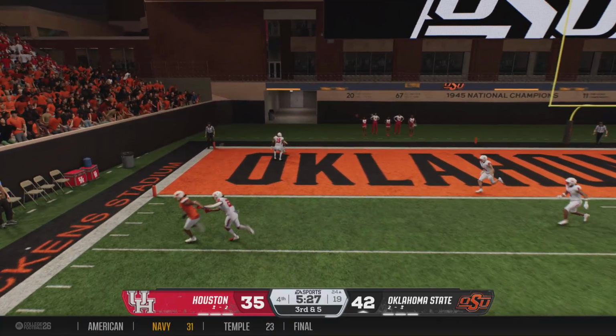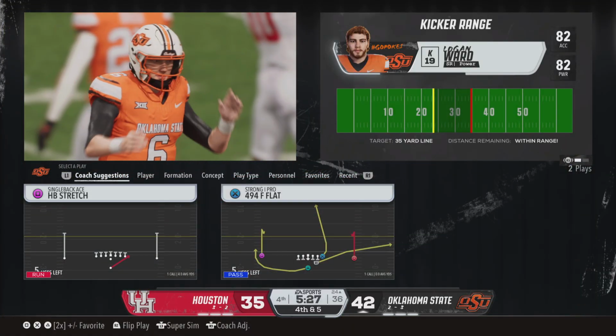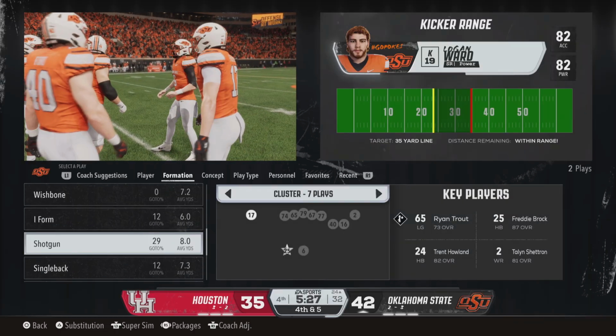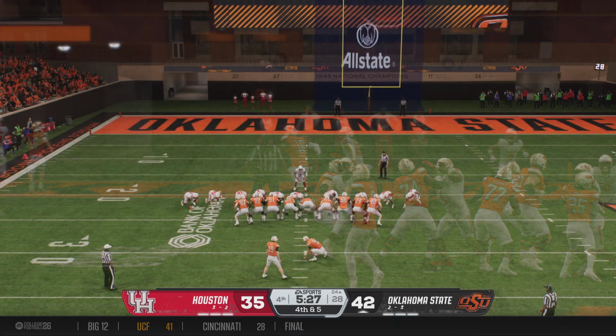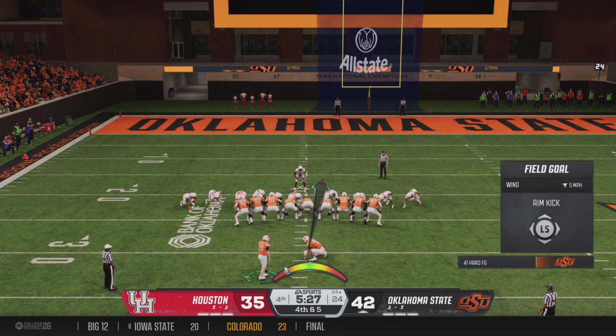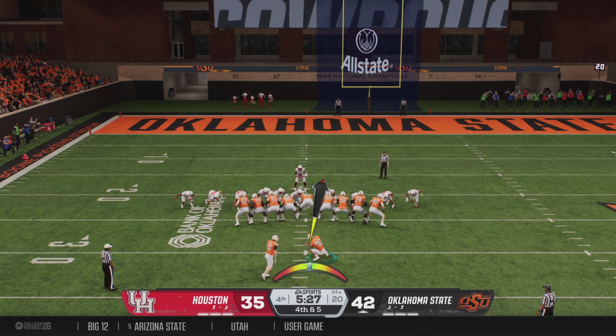Throws to the wideout. And they weren't able to make the connection. They were looking for an explosive play. Once you start to get down here towards the goal line, it's so much more difficult to throw the football. And you really want to stretch the defense sideline to sideline and use your speed and take advantage of the grass when you see it. They try to take a little bit of a shot down the field unsuccessfully. Nice job by this defense.